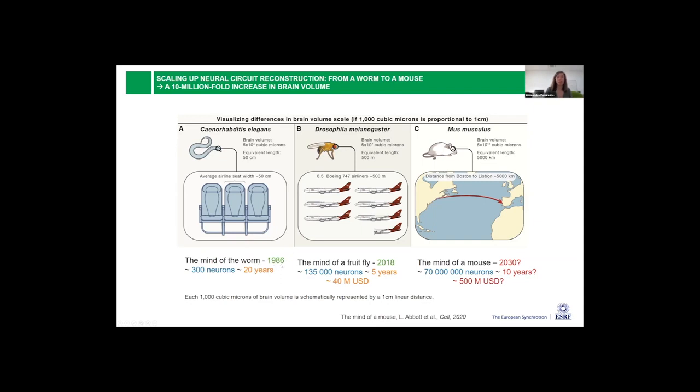People started this a very long time ago by electron microscopy, by slicing carefully and imaging, and then stacking back together, recomposing a 3D image of the full brain. And then more recently, a first fruit fly brain has been imaged at Janelia. There are many more neurons in there, but also the cost is quite impressive. It takes years to acquire the data, not to talk about analysis. So getting to a mouse brain, scale-wise, is a bit like going from a seat on an aircraft to going from Boston to Lisbon across the ocean. So it's a pretty daunting task.